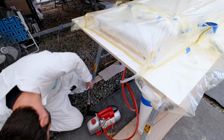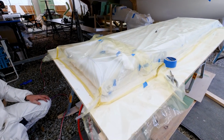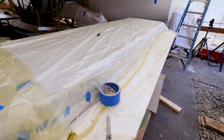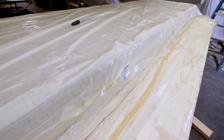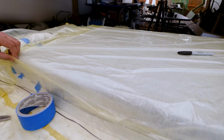Alright. There we go. Start to see it compressing through here. Getting tighter.